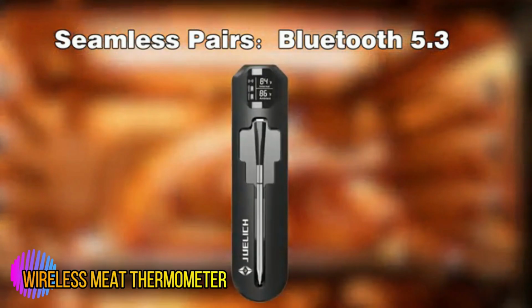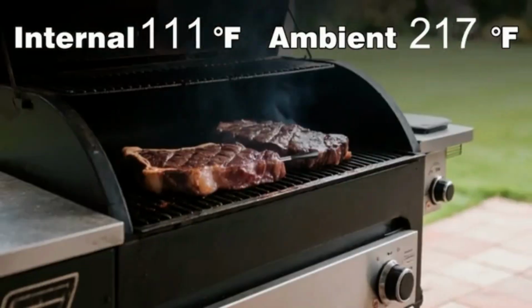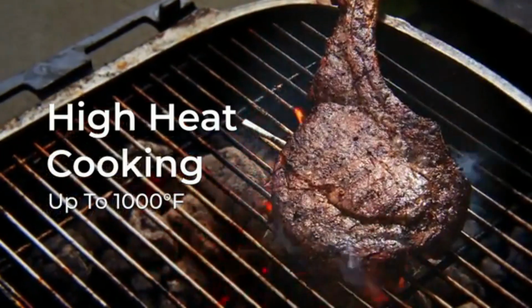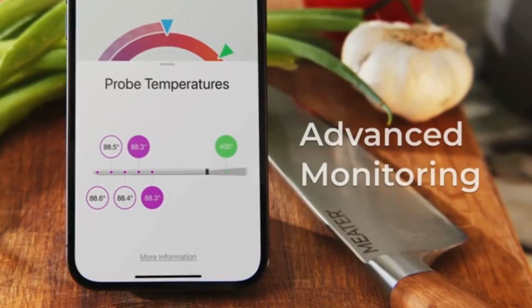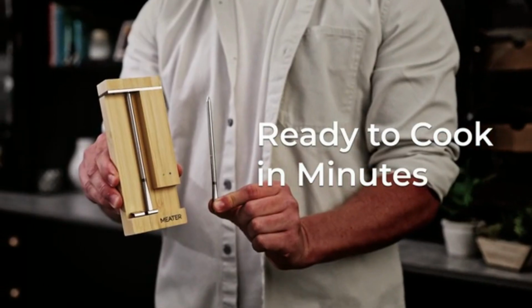Wireless meat thermometer. Perfectly cooked foods. This smart cooking thermometer takes away the guesswork with real-time internal temperature updates, flip reminders, rest indicators, estimated time left, and more. Quad sensors. Get maximum cooking accuracy from any angle with 3 internal and 1 ambient sensor.